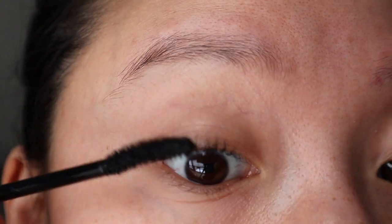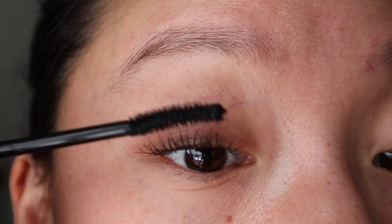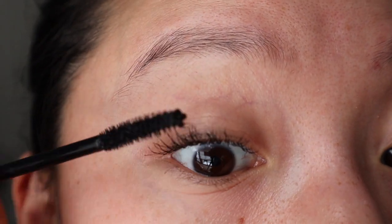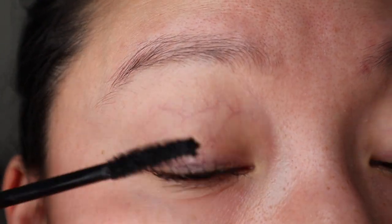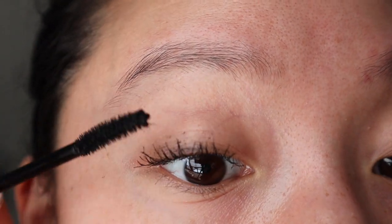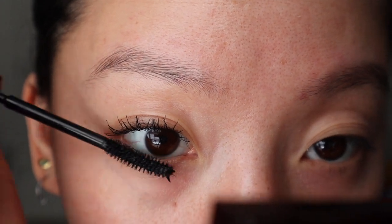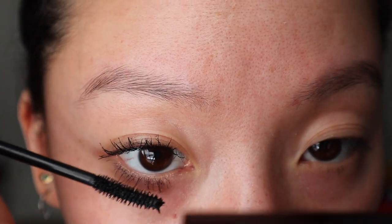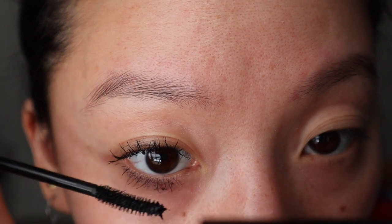Okay, so the long and curl mascara. These are both equally black and very, very similarly easy to use and give similar effects. These give a very nice fluttery, fluffy lash, and I can apply it very easily, and it really does not clump together at all, and it looks really, really pretty. It's lengthening, separating, all those good things.